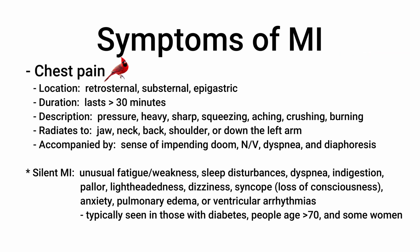Although chest pain is the main feature of MI, the exception comes with diabetic patients, people over age 70, and some women who experience the unusual asymptomatic presentation called a silent MI, which tends to involve more vague symptoms like unusual fatigue or weakness, sleep disturbances, dyspnea, indigestion, pallor, lightheadedness, dizziness, syncope, anxiety, pulmonary edema, or ventricular arrhythmias.